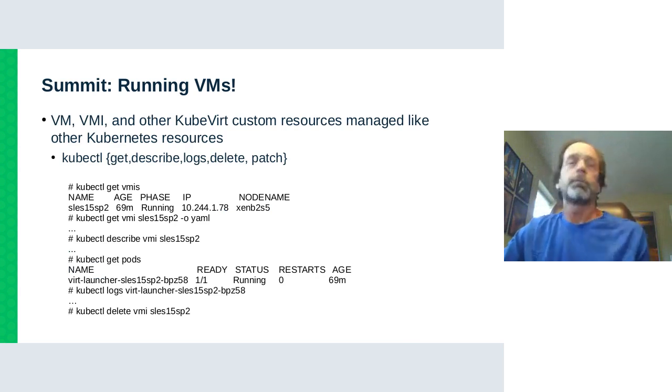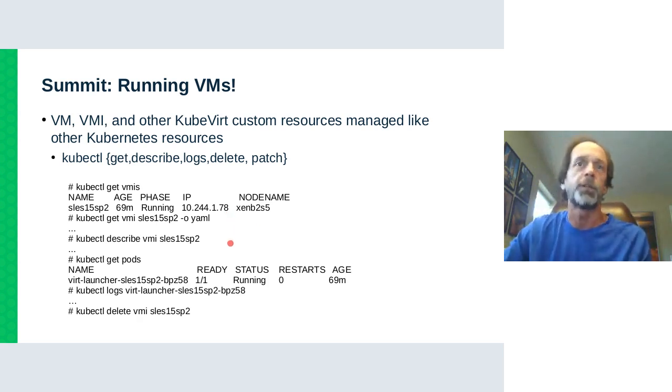So VMs and VMIs, since they're just another custom resource, can be managed like any others using the standard kubectl commands. If you're familiar with Kubernetes, these will look familiar, and this slide just shows some of the commands poking at various KubeVirt pods.